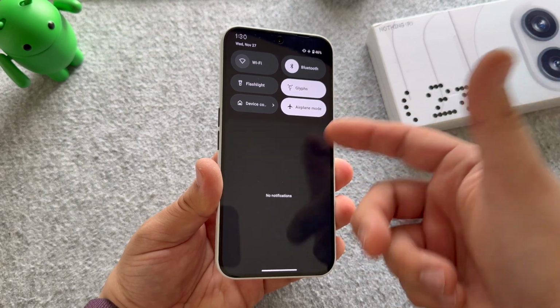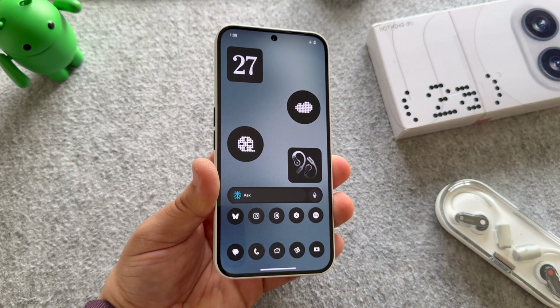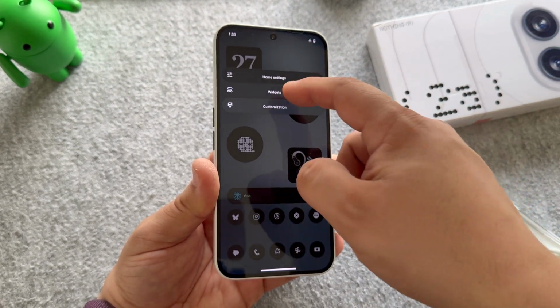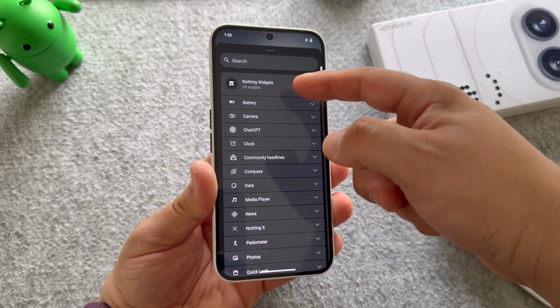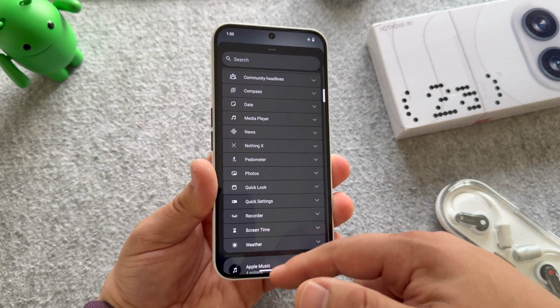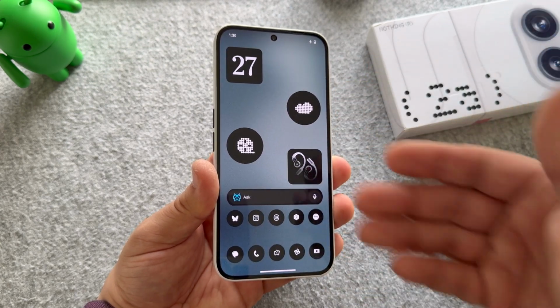And while there's a ton of customization options and a ton of Nothing specific widgets that they're building all the time and adding to their OS, you won't get an OS experience like this on any other device under $400. It's just a very clean software that really optimizes the experience.